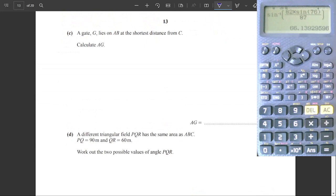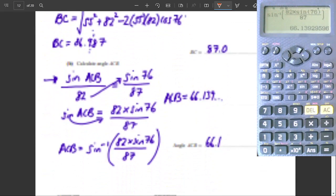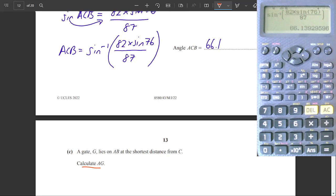Question 7c. A gate G lies on AB at the shortest distance from C. So the shortest distance from C. What does that look like? Let's get some colors here. Okay. Shortest distance from C is going to be a perpendicular line forming a 90 degree angle. There we go. Okay. So this is a 90 degree angle. What do they want to know? Oh, remember, there was G. It was a gate. G. Find, calculate AG. So what we're looking for now is this length here.